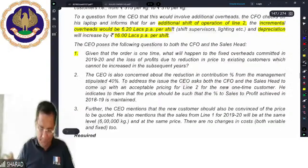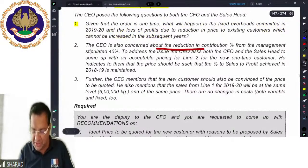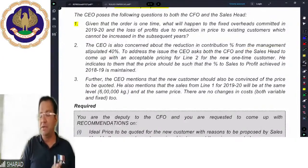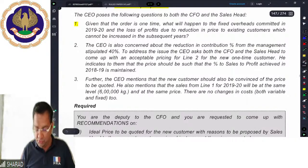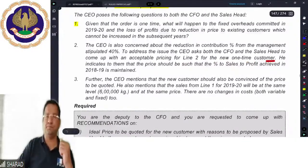Second point, the CEO is also concerned about the reduction in contribution percentage from the management stipulated 40%. The management is very clear that in no case our PV ratio should fall below 40%. To address the issue, the CEO asked both the CFO and the sales head to come up with acceptable pricing for product 2 for the new one-time customer.